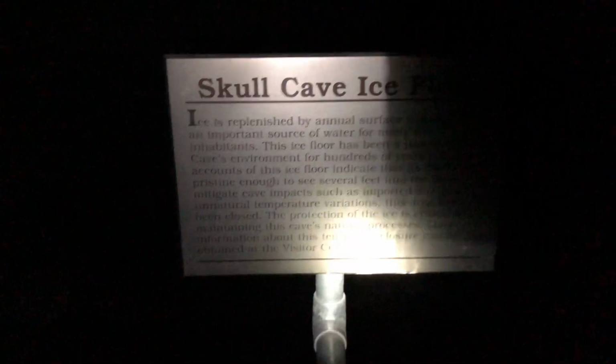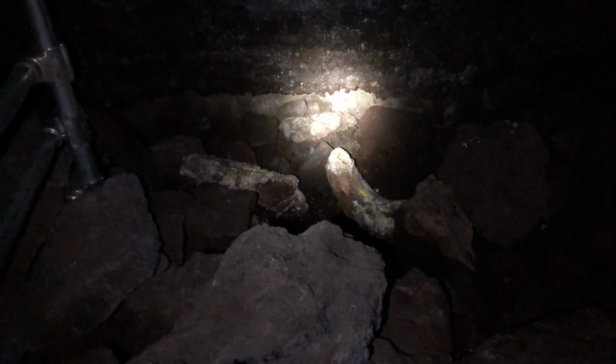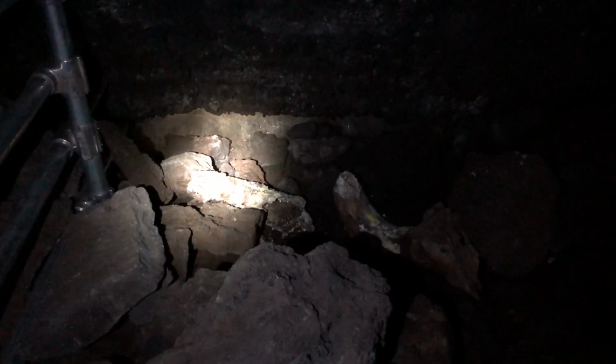Unfortunately, they blocked off the part where the ice is, because the more people that are there, the more heat melts the ice, not to mention soot and dirt and things like that. Supposedly, when they first discovered it, the ice was crystal clear, pristine. You could see deep down into it. Now it's supposedly not so much. And as a matter of fact, when you're down there, I'm not even sure if I saw it or not.